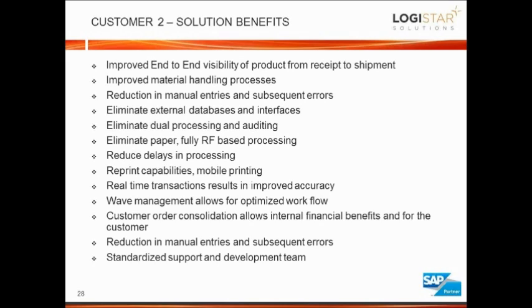I'm not going to go through every line item here, but again, here's some of the more lower level detailed benefits that they saw. Improved end-to-end visibility of product from receipt to shipment was significant for them. Basically, they needed to know at any point in time, once the product hit the door and touched the system, where was it? Was it in receiving? Okay, well, great. I need to know exactly within receiving where that was. And if it's going from receiving to the bin location, what are the steps to get there, and being able to track it and have that visibility at each step.